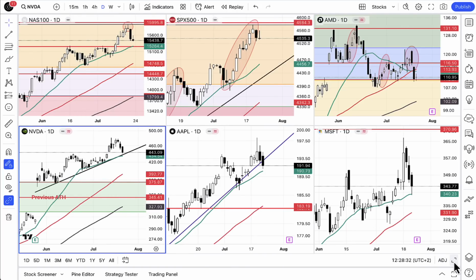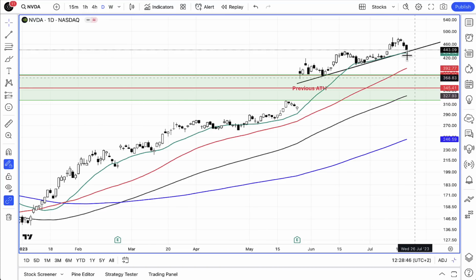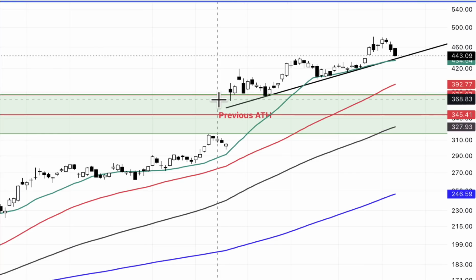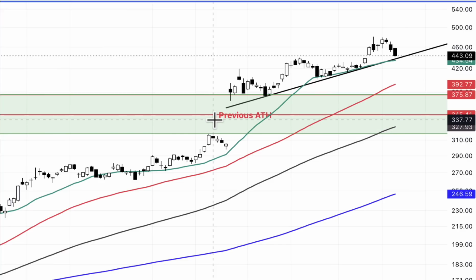But let's have a look at NVIDIA. There's the moving averages below us. We're touching the 20-period moving average, where we're about to test the short-term trend line, and we've got the 50, the 100, and the 200 way below us. I think we could get back down to perhaps the 100-period moving average. I think we're going to, at some stage, have to close this gap here. And the gap is between $375 and $318. I think we're going to have to close that gap.